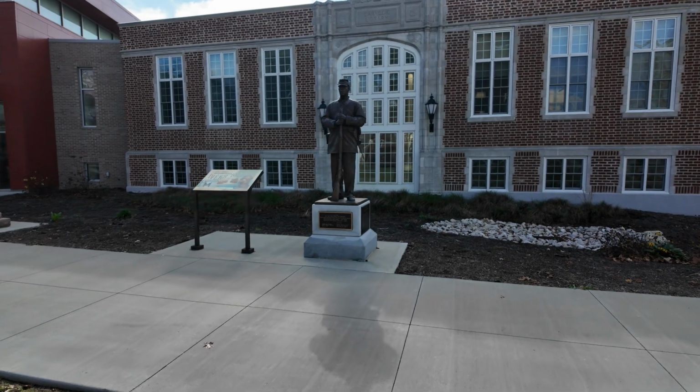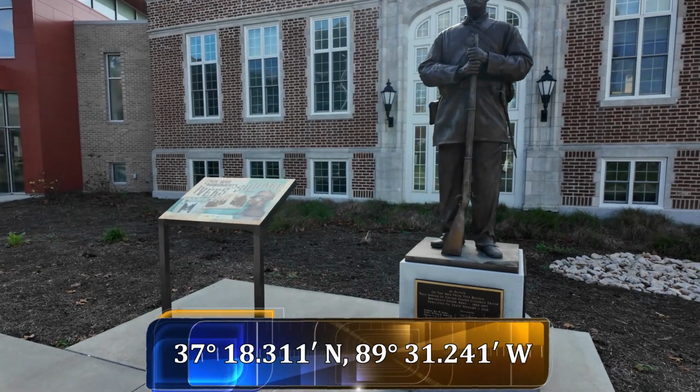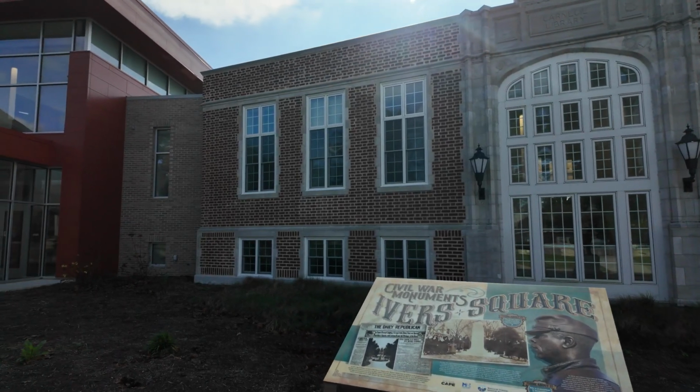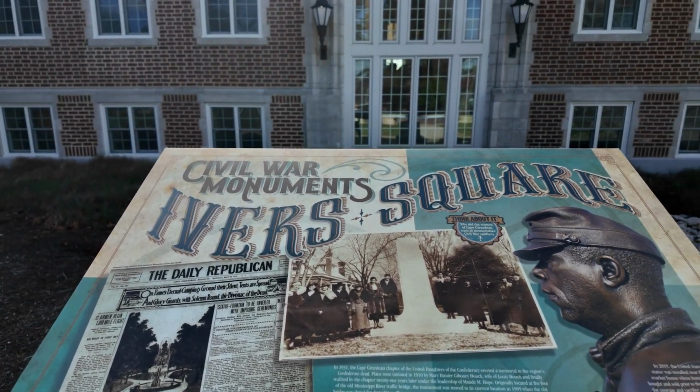All right, we're in downtown Cape Girardeau, Missouri, outside the City Hall. And we're here for this monument. This is for Ivers Square.